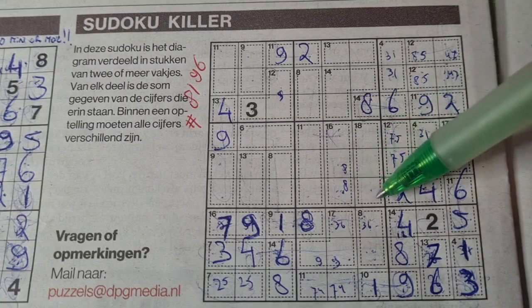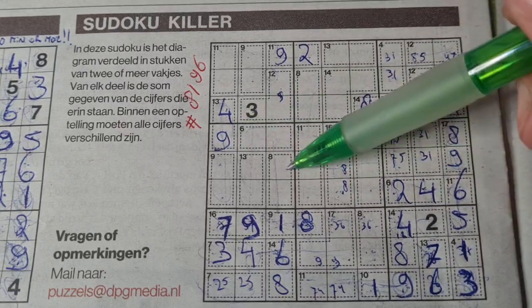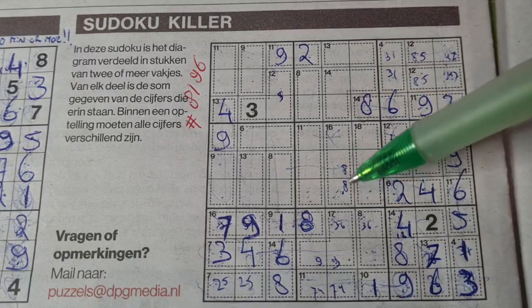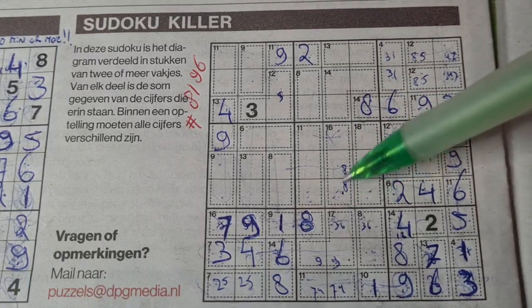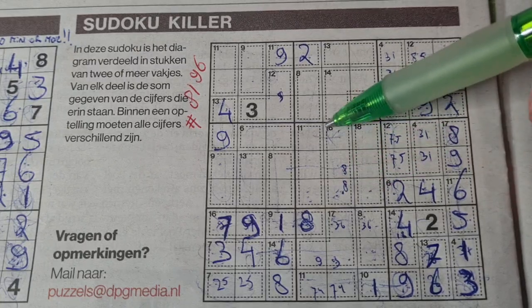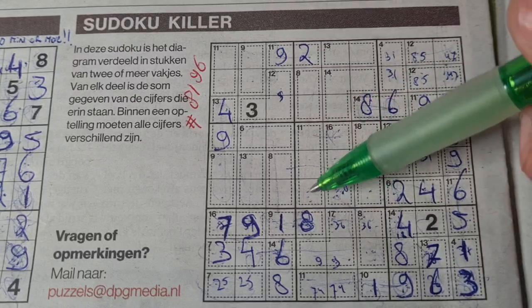I'm thinking. Need a 9 here. Well, we have a 9 in this row, 9 in the middle row. So the row below, the only 3 places left for the 9 should be here, here or there. I cannot place the 9 here. Otherwise, 9 plus 8 is already 17, and these 3 boxes together should be 16. So the 9 could be here, could be there.